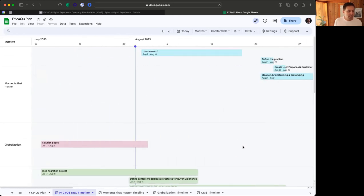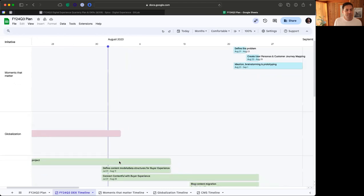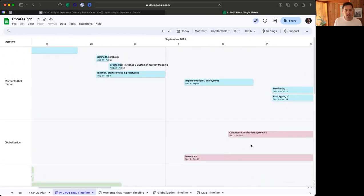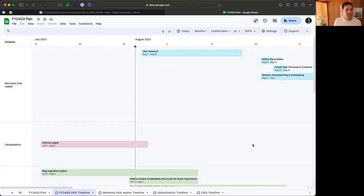So globalization, you can see we're going to deliver the solutions pages the way that we have been doing it, which is very high touch, very involved. Then everyone's going to swarm back over to the CMS to deliver that, and then we'll come back to work on the continuous localization. So it's a great plan. First time in a long time we've worked in 2 streams, but come Q4, we're going to come back and continue to work, and everybody's going to be unlocked.